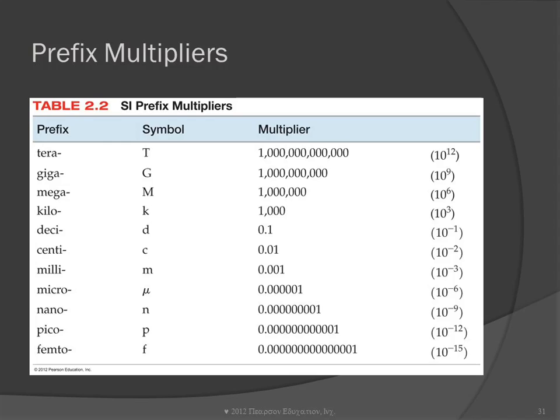If I'm going to measure the distance between here and Minnesota, am I going to use centimeters? No. How about meters? Those are bigger. Still too small. How about kilometers? A kilometer is 1,000 meters. Kilo means 1,000. So a kilometer is 1,000 meters. What if I need something even bigger?